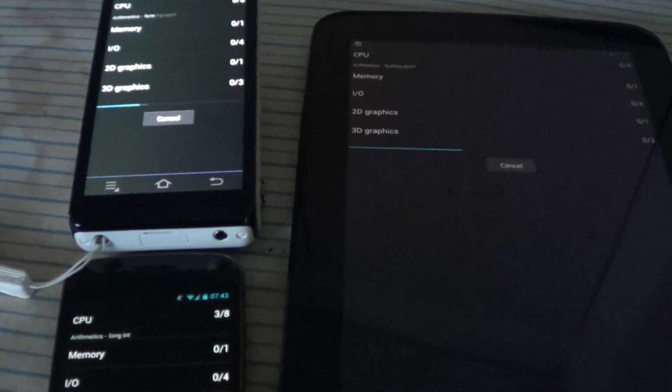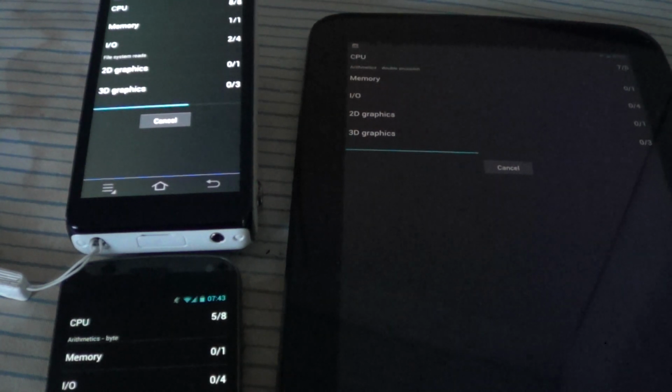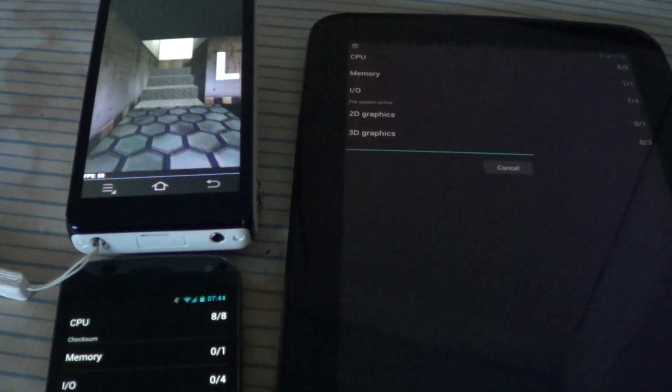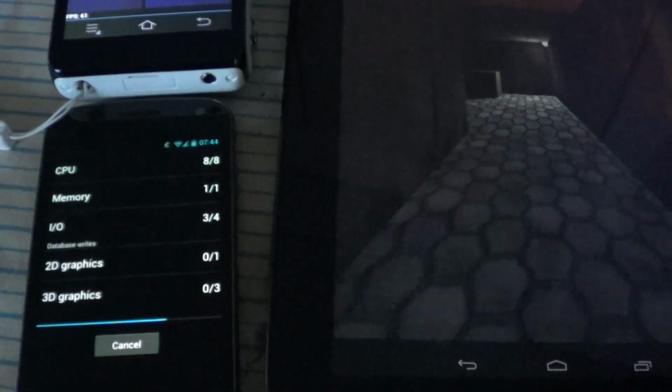I'll try to find an app that's heavy on CPU and see if the Nexus blows the camera out of the water. But as of right now, average as far as CPU and, I mean, look at that, it's already playing. It's already over there doing the 3D visuals, and the Nexus 10 is still, I don't know what that means really, but, and of course the Galaxy Nexus is still trying to catch up.